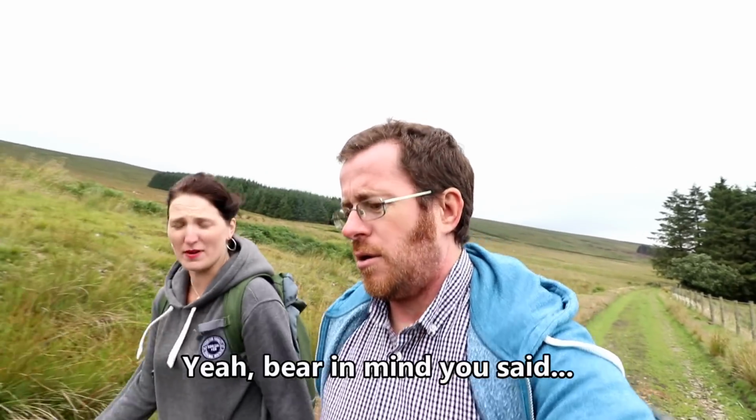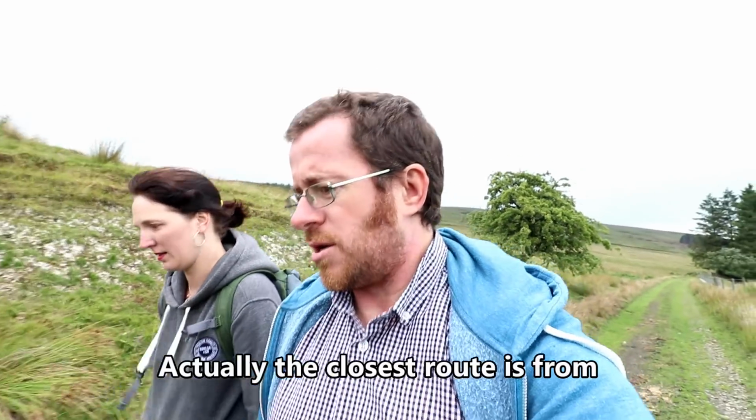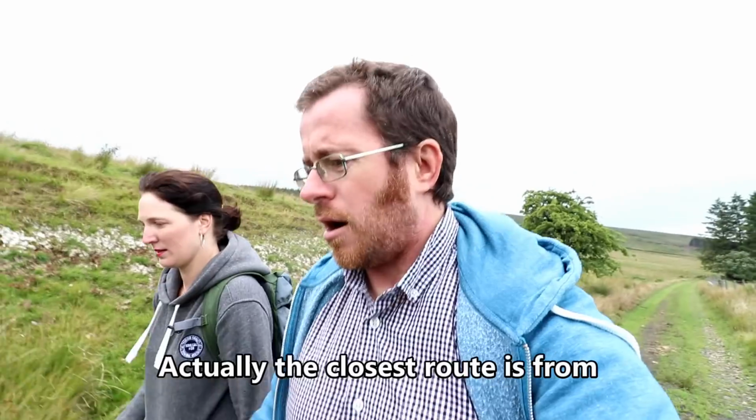We think now, probably, from where we are, 4 kilometres? So this is a 4 kilometre walk from where we stayed last night in Saughtree, maybe. Yeah, bear in mind you said the other one was a 4k walk and it wasn't. Yeah, it was 6.5. However, from the nearest road, which is a criteria for the most remote disused, from the nearest road, which I think Rob said was Still Road. Yes. So from that point, I think it's either 2 or 3 kilometres.